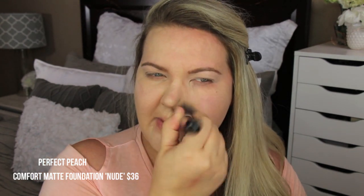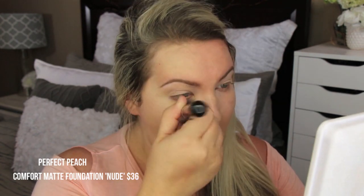So I feel like if you're someone who likes a liquid, almost BB cream type of product, this has more coverage than a BB cream does, but it's that same type of consistency, I feel like, as a BB cream with a medium coverage. BB creams tend to be a little bit more hydrating, and so this is that really nice consistency with a matte finish. So if you are oily, you will love this.